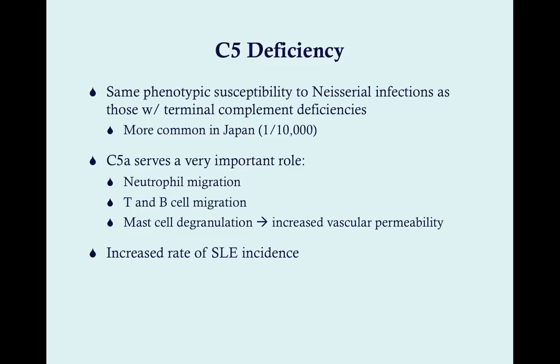This happens to be more common in Japan, along with C9 deficiency, which is common in East Asia, Japan, and Korea. And that will stand in contrast to something like C8 deficiency, which is a little bit more common in the general population, particularly among African Americans here in the U.S.